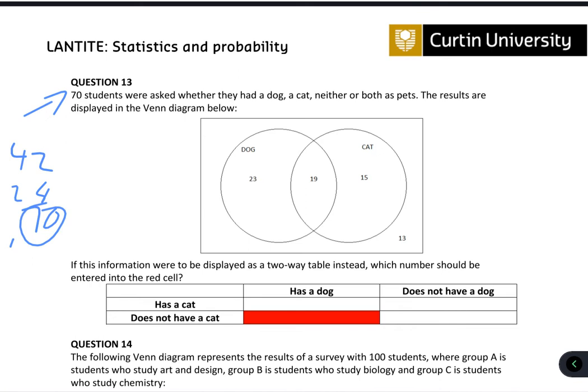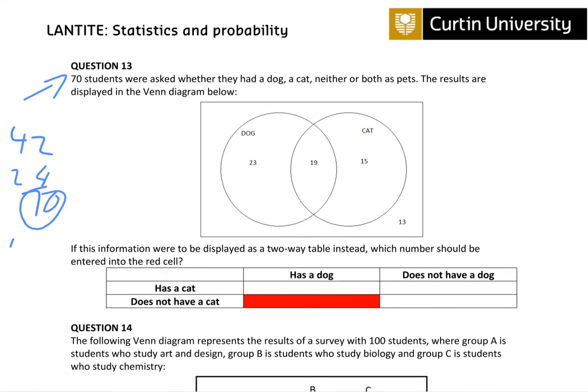No worries. If this information were to be displayed as a two-way table instead, which number should be entered into the red cell? Well, I'm going to fill them all in anyways. So the people who have a dog and have a cat, that's 19. Has a cat but does not have a dog, so cat only, that is 15.